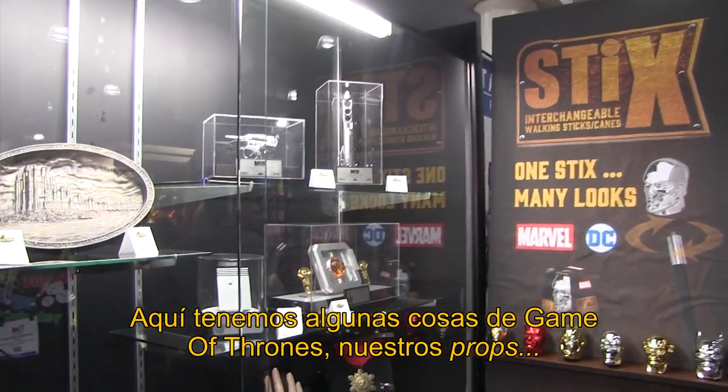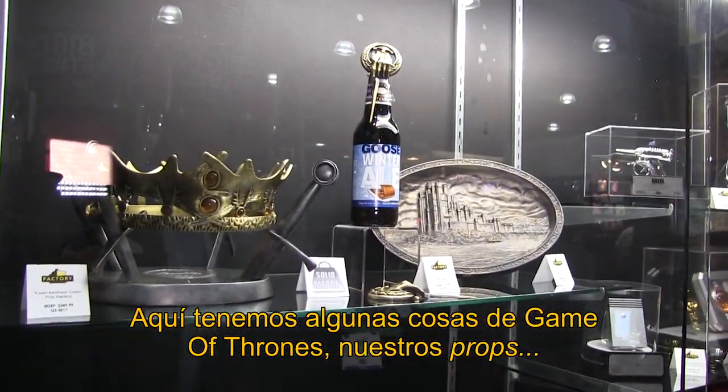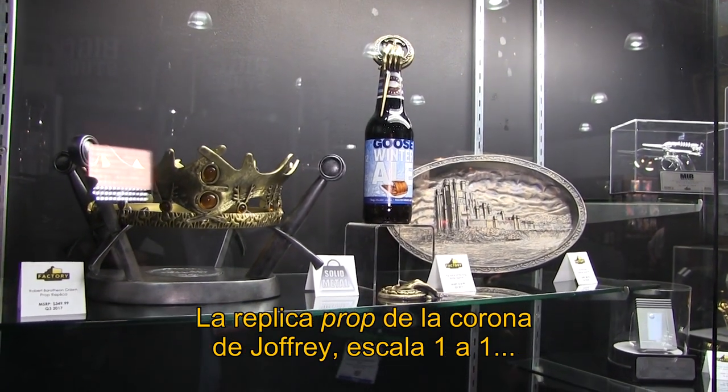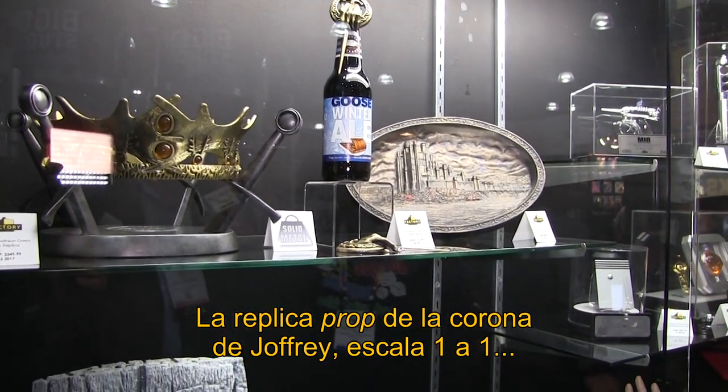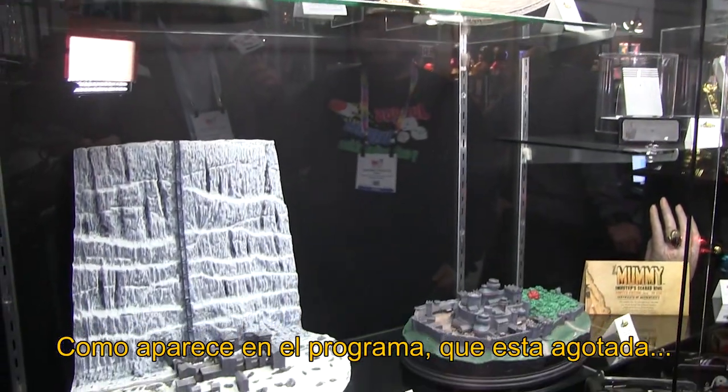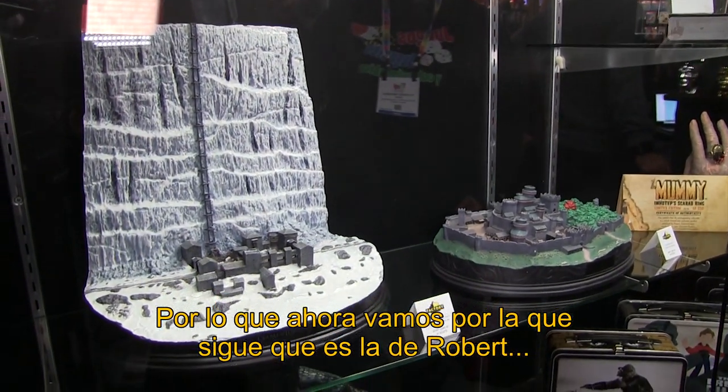We've got Game of Thrones items and some of our prop replica items. Game of Thrones is a big one for us. Last year we released the Joffrey crown as a prop replica. It's a 1-to-1 scale prop replica of the crown that appears in the film. That has now sold out, so we're going ahead and coming with the next crown, which is King Robert.